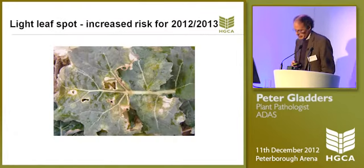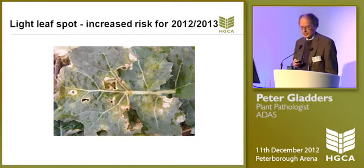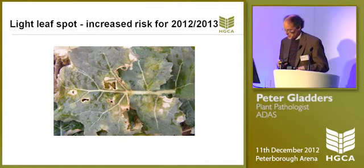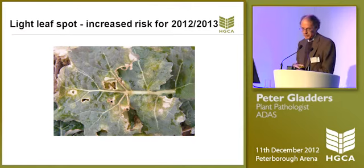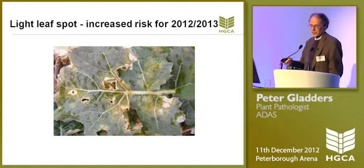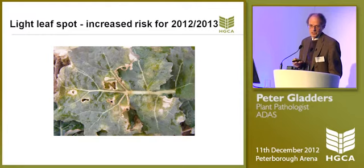Like leaf spot, you've all got a job to do here. This is a nightmare scenario and one that's proving very, very difficult to get to grips with. This is a leaf taken out of a crop at the end of February. If you're trying to get light leaf spot control with plants like this, you're not going to do a good job.